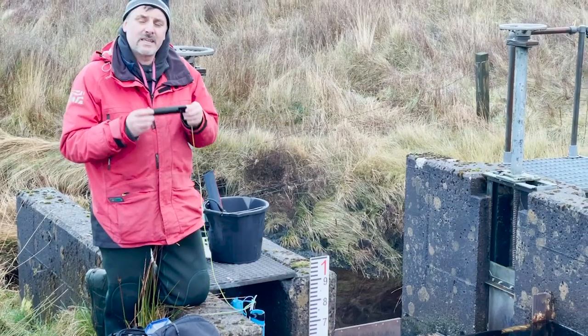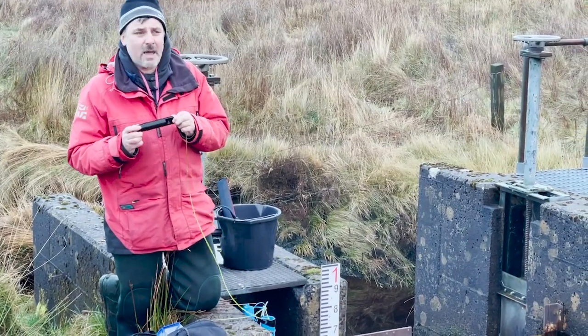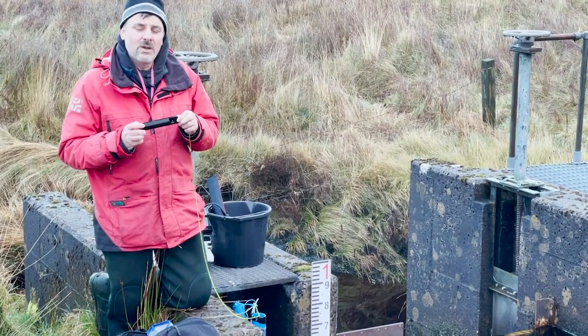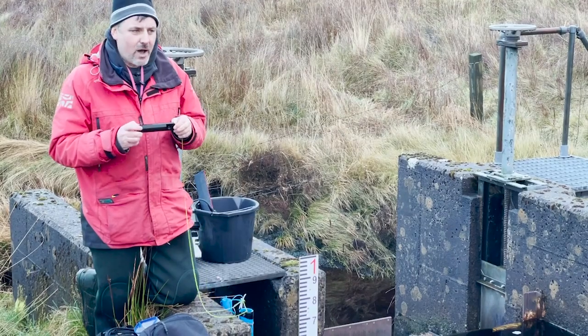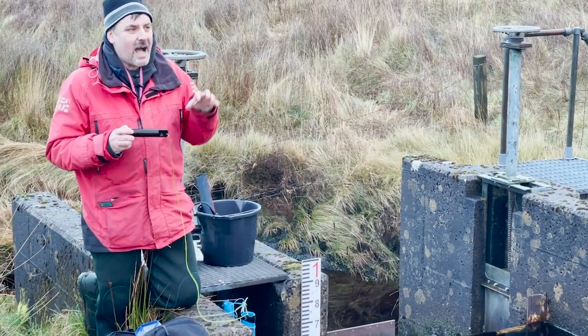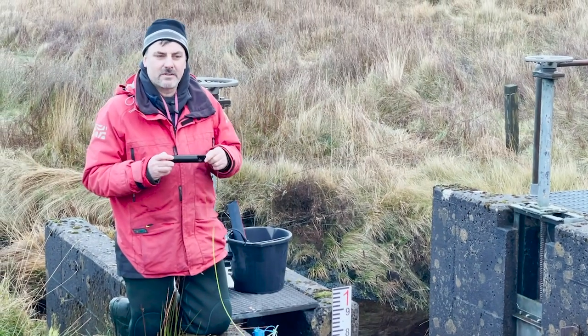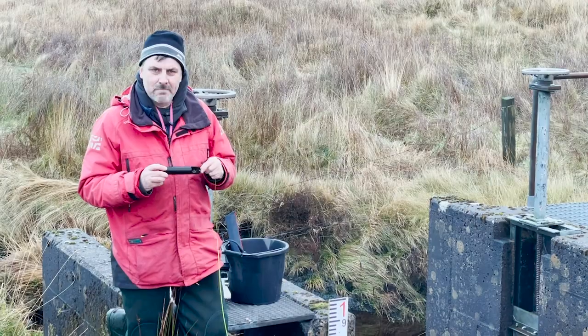Now, using the information from this device, coupled with the information about groundwater quality, we can actually work out what the contributions from groundwater, from deeper water that's coming up from below the peat, and from the peat water are together, and how they vary in contributing to the total flow in the river.